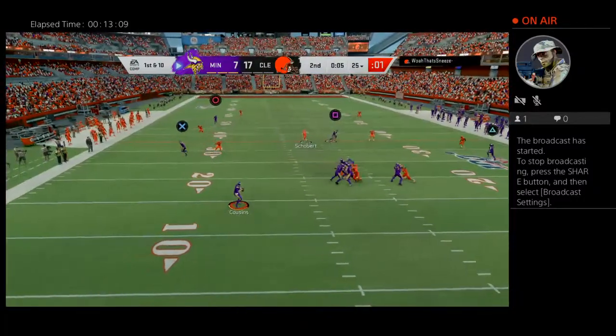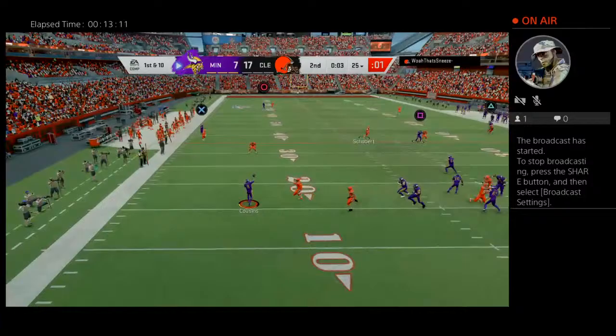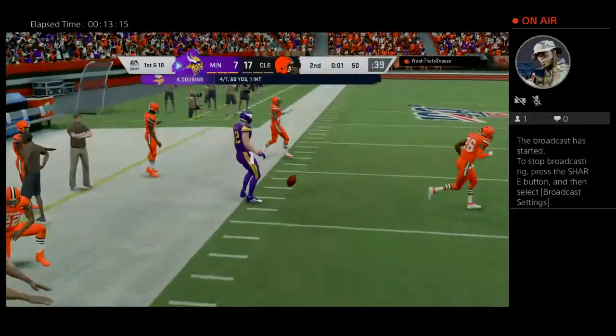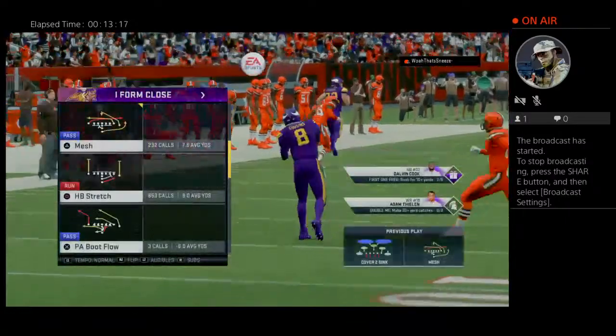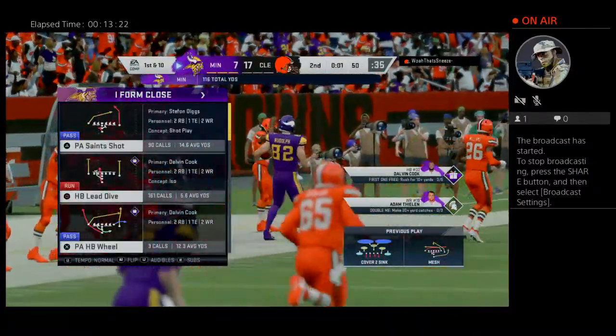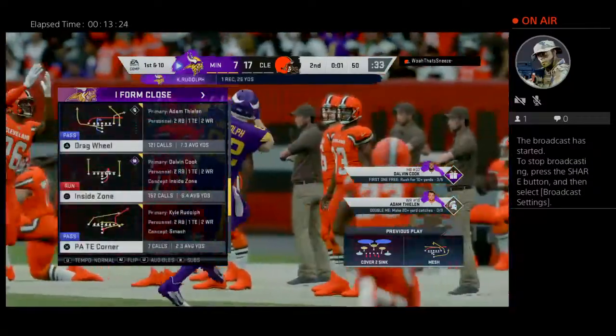Cousins to throw it. And he's got the hook up here. It's Kyle Rudolph. And he's going to be out of bounds right at midfield. A really nice gain of 25 yards. And the Vikings' 1st down.